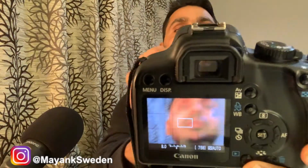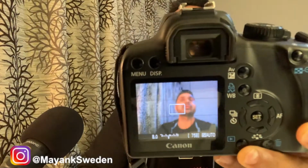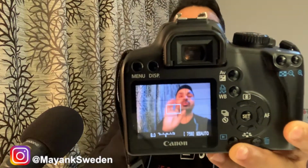This does feature a live view, which is so nice, guys, because many of the other cameras in the same price bracket or which were launched around the same time, for example the Nikon D3000, Canon 450D and Canon 400D, they don't record any video, but they also don't have the live view. But this camera has the live view. I will show you how the live view looks. So you can see my face, you can see it, right? So you have the live view, even though this doesn't shoot any video, but still it has the live view.